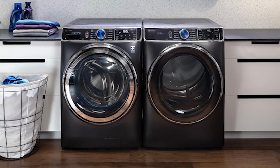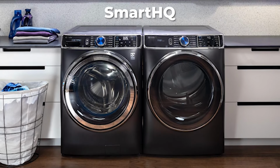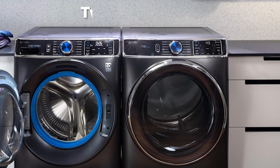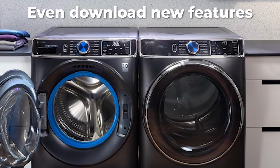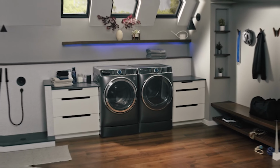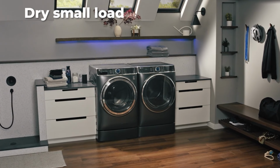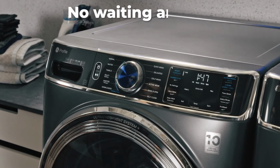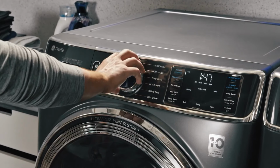And of course, there's an app for that. With Smart HQ, you can control everything from your phone, monitor cycles, tweak settings, and even download new features as they roll out. But here's the real game changer. It can dry small loads right in the drum. No transferring to the dryer, no waiting around, just set it and go.